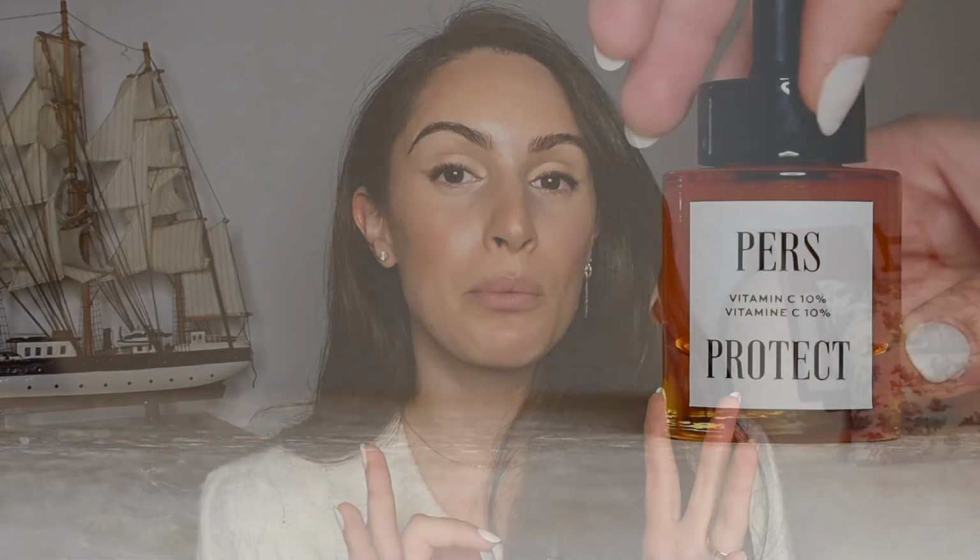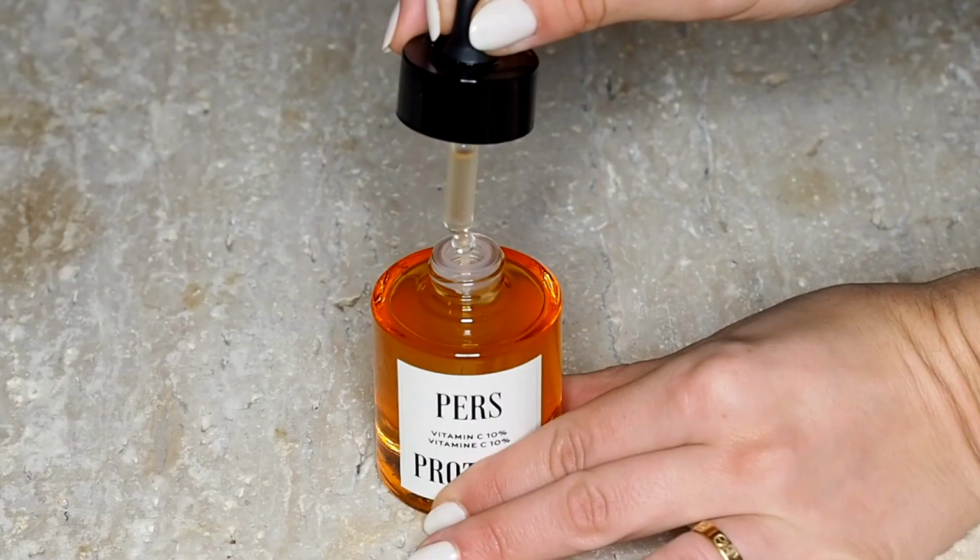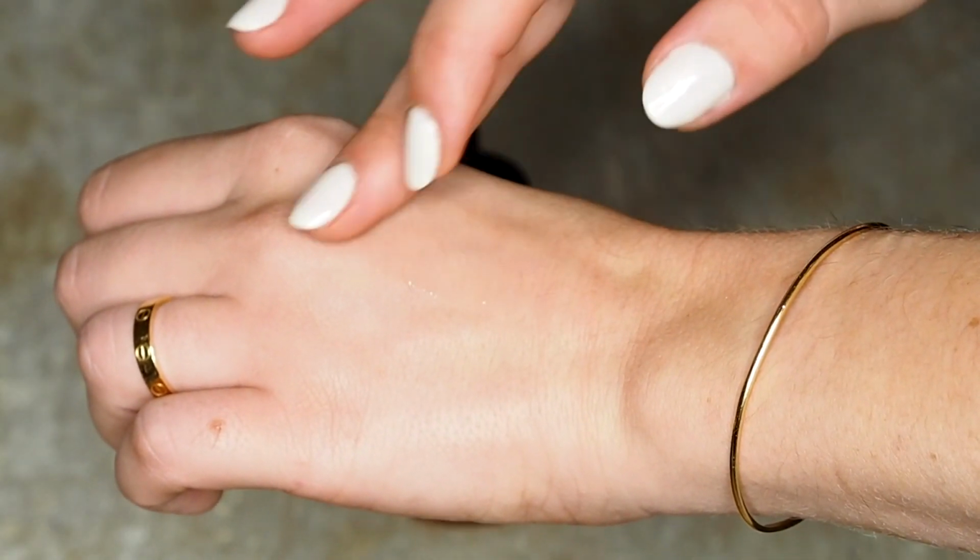This one's got a concentration of 10%. It's a serum that's advised to be used in the morning. It's going to help fight free radicals, give ourselves a little bit of a glow, and help the skin look younger altogether. It's also going to help with the appearance of dark spots and overall firmness and brightness of our skin.